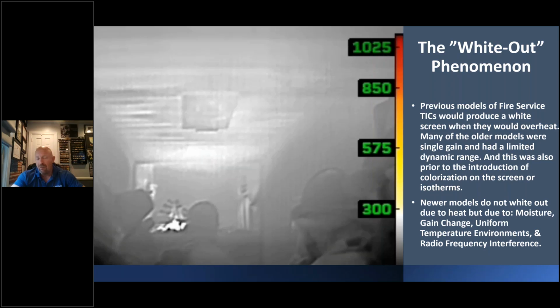This is when we didn't wipe the lens, the door to the container closed, some water has been flowed, and it looks like it's extinguished. It is not. Previous models of TICs prior to 2013 would produce a white screen when they overheat. That's because many older models were single gain, high sensitivity only, and they also had a limited temperature range or dynamic range. It's also prior to the introduction of colorization, which is known as isotherms in thermography.